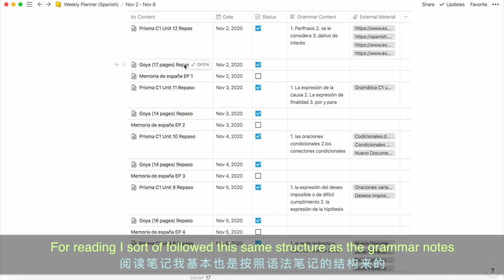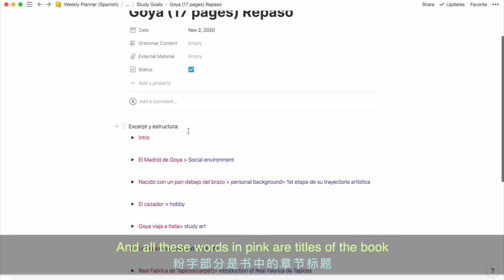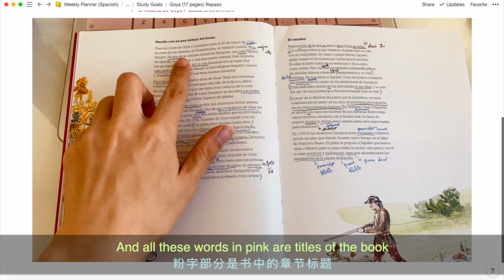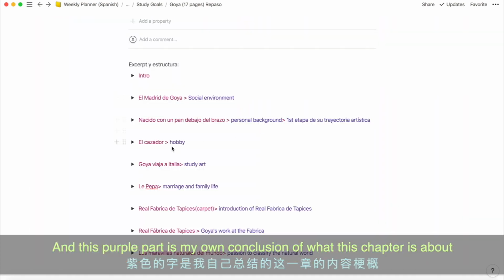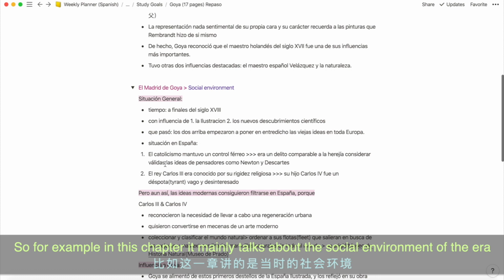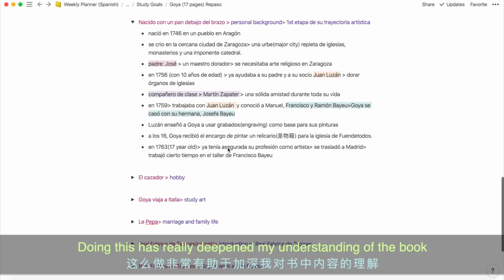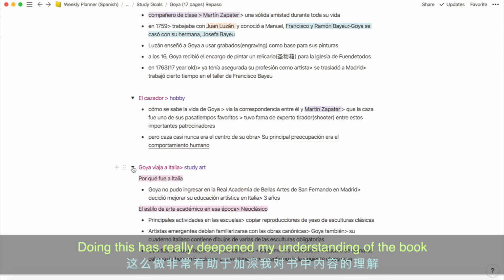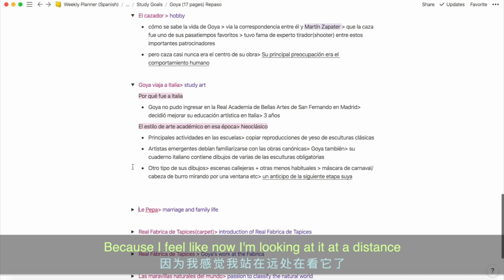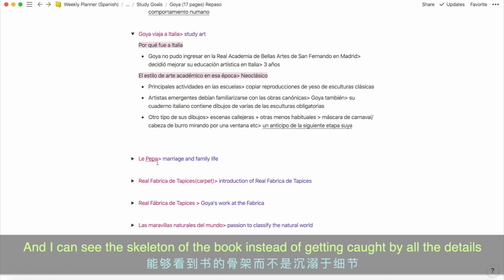For reading, I sort of follow the same structure as the grammar notes. I use this toggle function in all these words in pink, the titles of the book, and this purple part is my own conclusion of what this chapter is about. So, for example, in this chapter, it mainly talks about the social environment of the era. I also highlight the sub-themes within this one chapter. Doing this has really deepened my understanding of the book, because now I feel like I'm looking at it at a distance and I can see the skeleton of the book instead of getting caught by all the details.